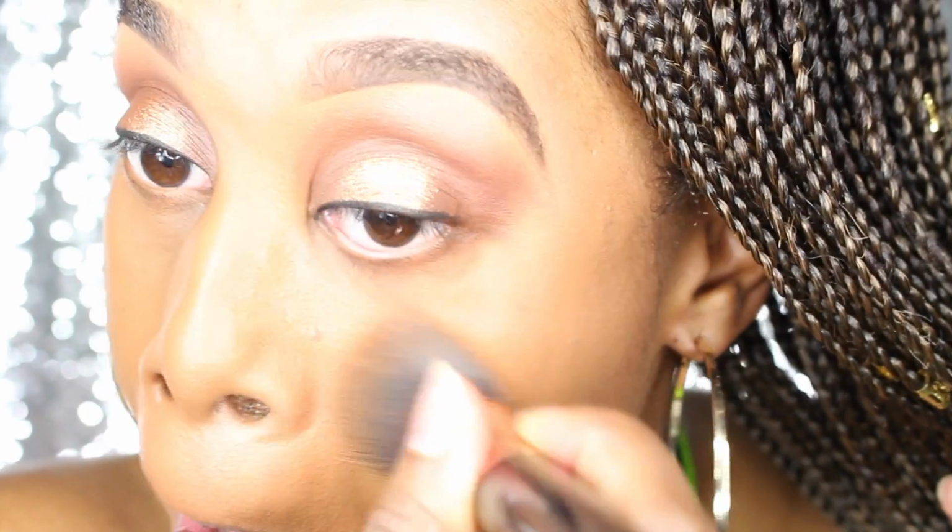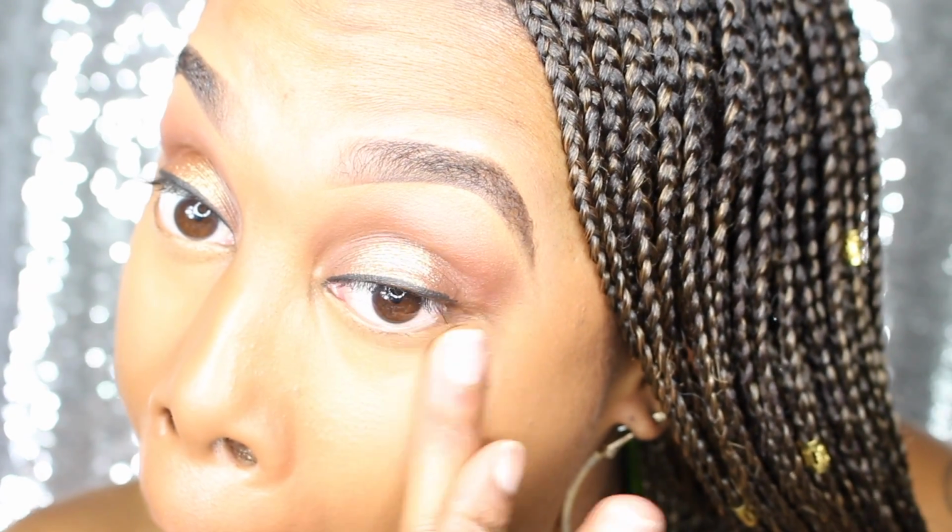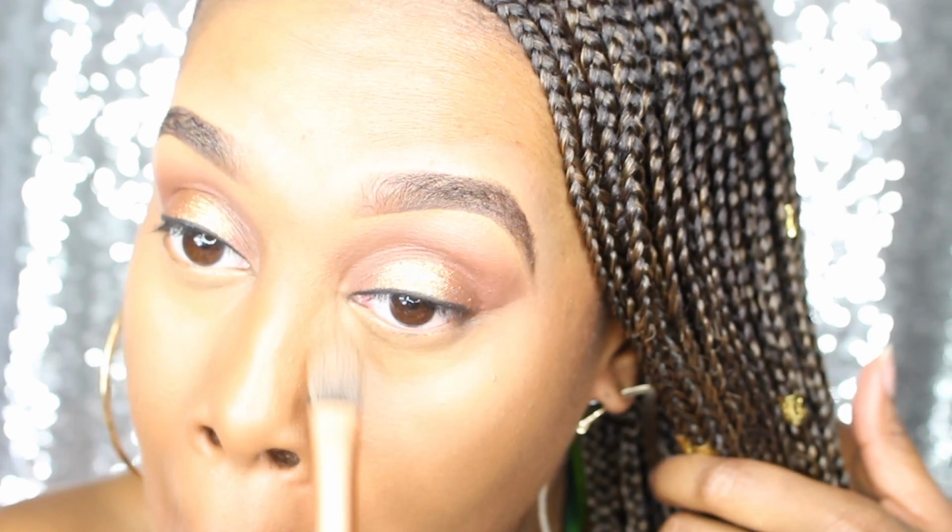Foundation, I'm using Studio Fix Fluid in NC50, and I'm just using buffing motions. Now with my concealer, I'm going underneath my eyes. Making sure I really conceal those circles to give my eyes a nice, fresh, clean look. Now I'm going to take my brush and simply blend out the concealer.